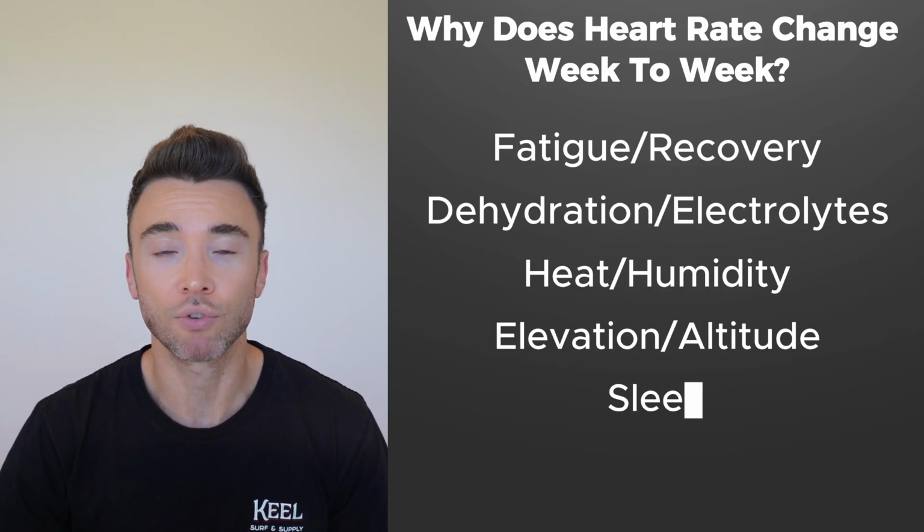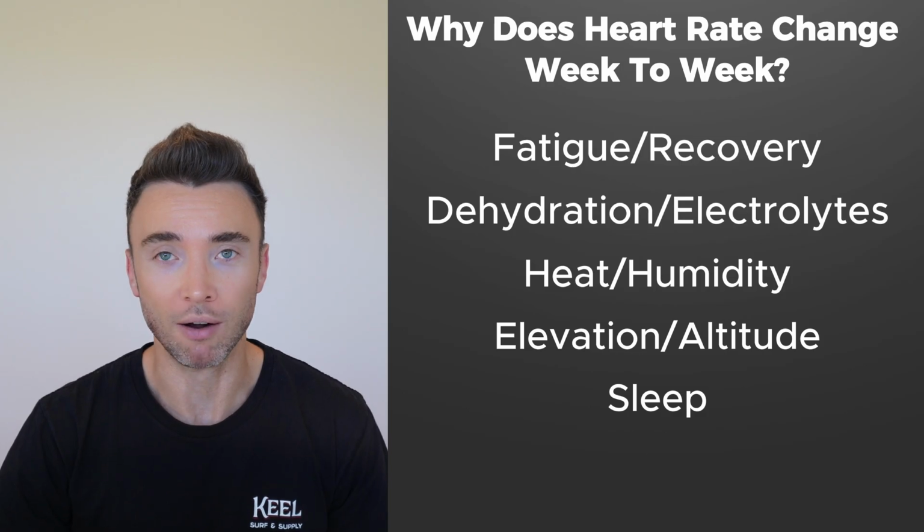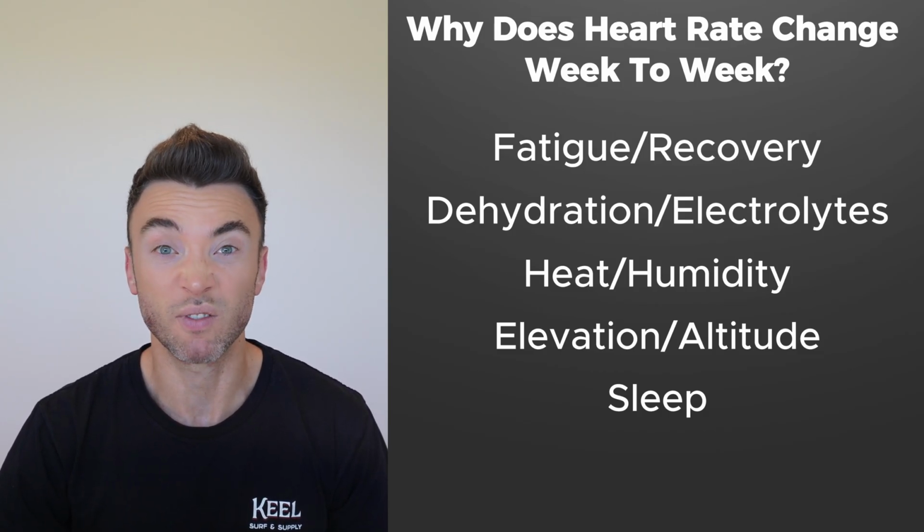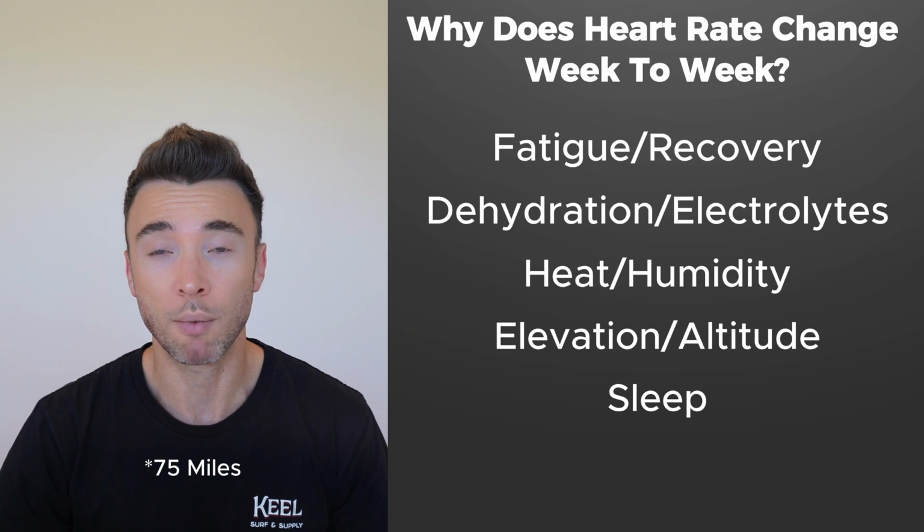And then lastly, sleep. And this links back to your recovery and something that I'm really passionate about. If you haven't got a good night's sleep, you will in all likelihood not have recovered. I personally need about 8 hours sleep a night. When I'm hitting peak weeks of 120 kilometers or so in my marathon training block, I could easily sleep 9.